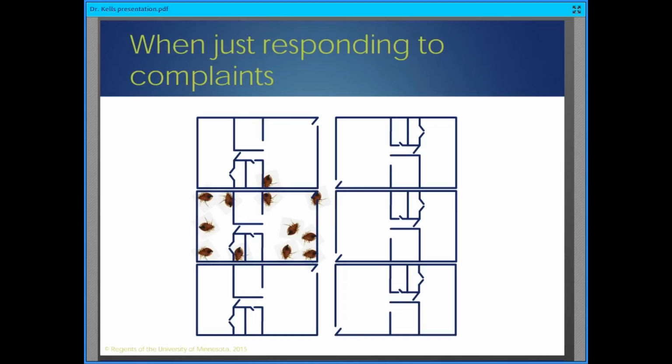This is a floor, single floor of an apartment building. It could be a low apartment building. It could be a bigger apartment building. It doesn't matter because the scenario is still going to be the same. And we have bed bugs in an apartment.